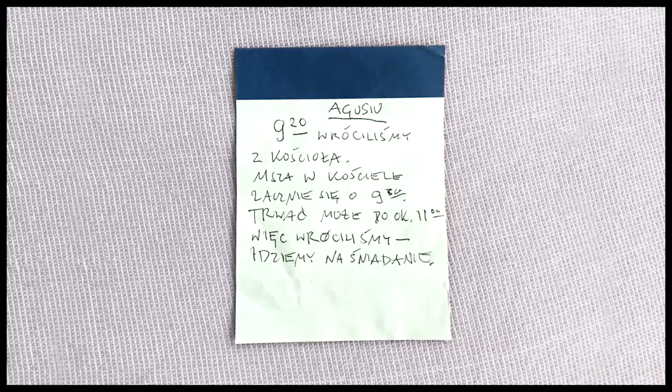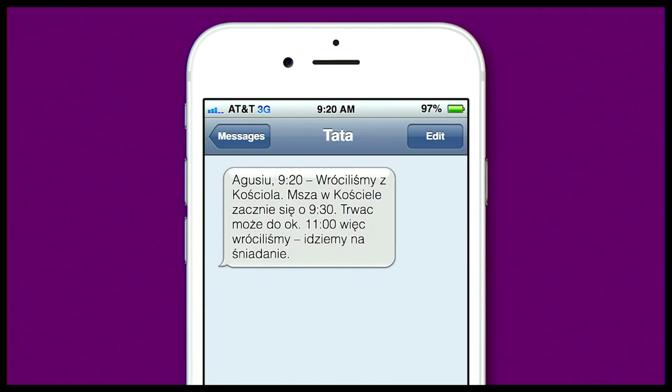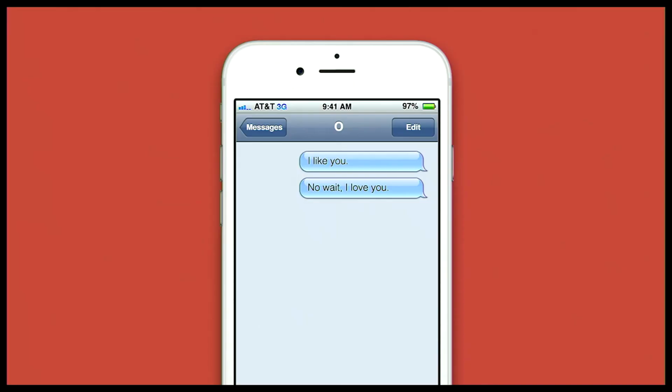So again, just to wrap up, here are examples of a note my dad left me. Had that been a text message, it would look like this. What's the difference? What am I missing, if this is the way that we communicate with each other? Also, a note like this would become that. A little bit less exciting.